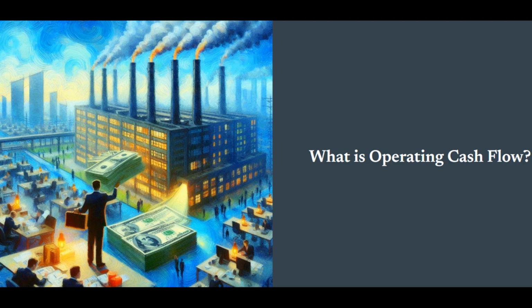Calculating operating cash flow is straightforward, but it requires some adjustments to net income. The formula is simple. OCF equals net income plus non-cash expenses minus changes in working capital. You start with net income, which you adjust for non-cash expenses like depreciation and amortization. Then you account for changes in working capital, which reflect variations in current assets and liabilities. By subtracting these changes from the adjusted net income, you arrive at the final OCF figure.